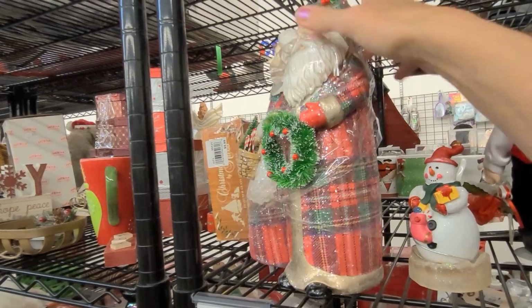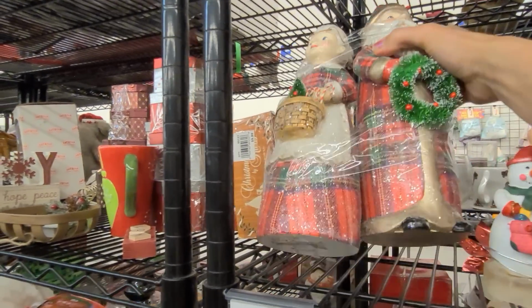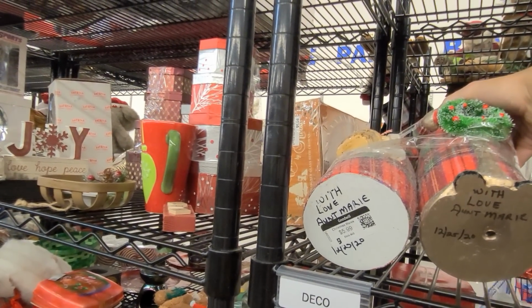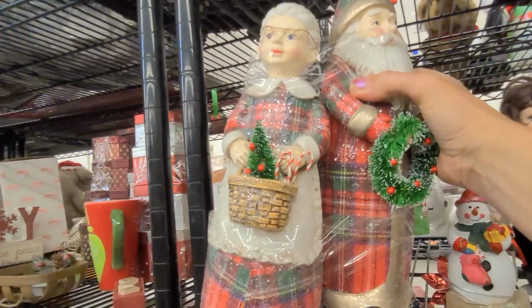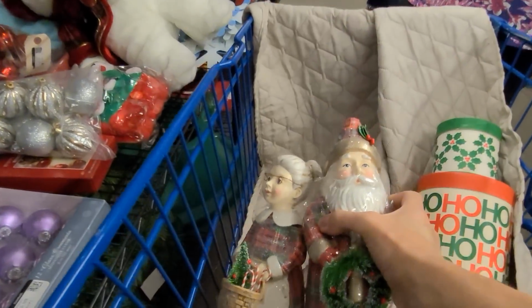Oh, look at these two. Santa Claus and Mrs. Claus. I love their plaid matching outfits. With love, Aunt Marie, 2020. These are very unique. I really like them. They're ever so sparkly and glittery. They would look lovely on a mantle.